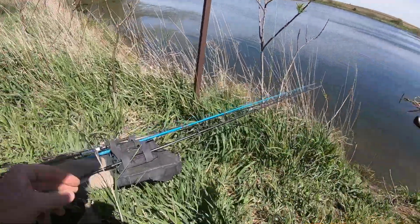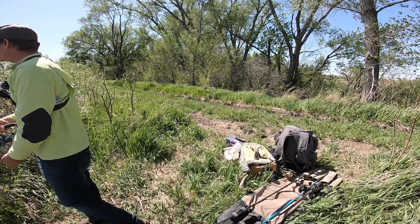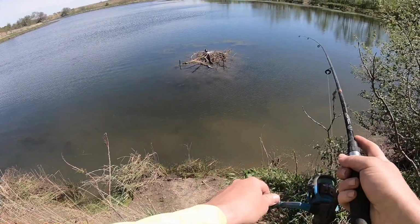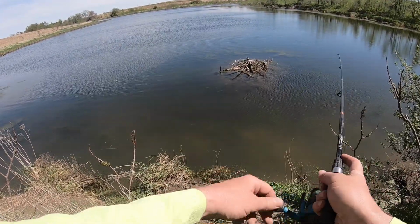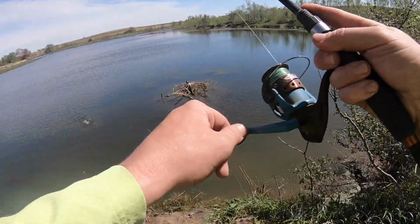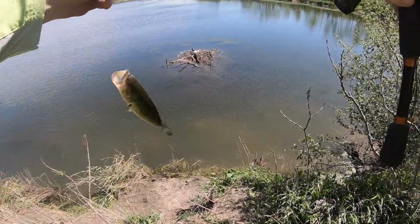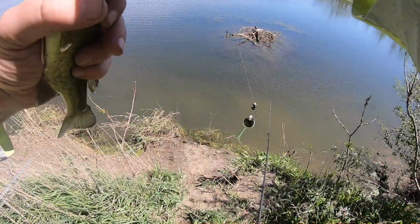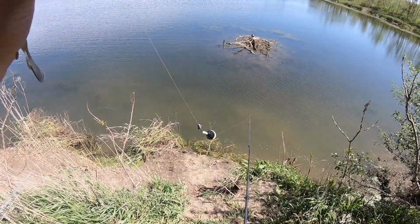I'll throw it out there and pop it back. See if anything eats it. I don't know. It looks like something would eat it. Right there. What ate it? God dang it. Tiny little bass. What are you doing, little bass head? First cast, little bass. It's not what I wanted. I want one of these big bluegills.